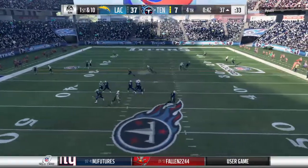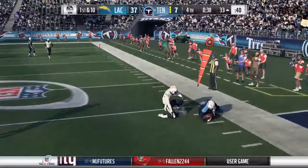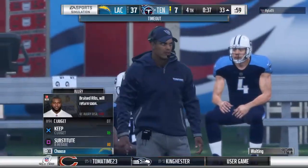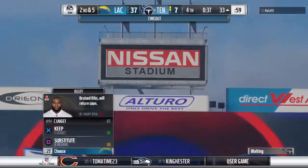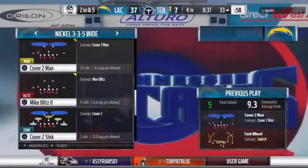1st down, Mariota. Eluding the pressure right. And he's going to get it down to the 33-yard line here. Yeah, he only gets a few yards on 1st and 10, but he's better off doing that than throwing an incompletion or even worse, an interception.